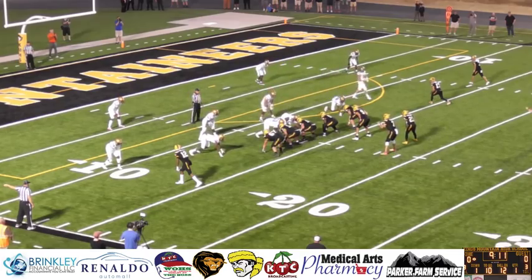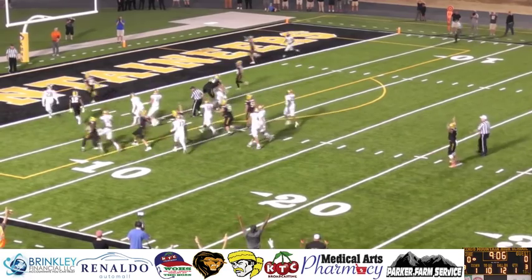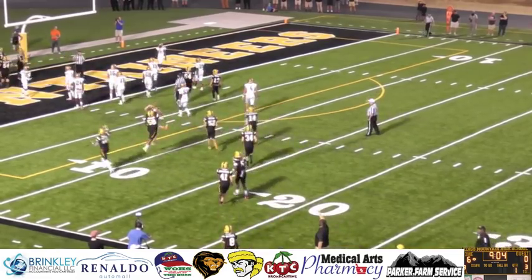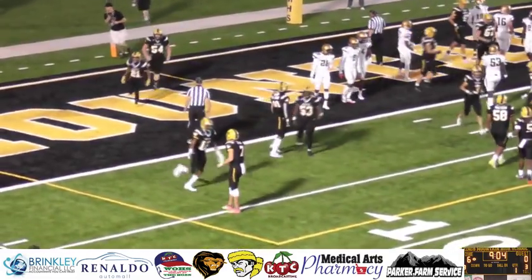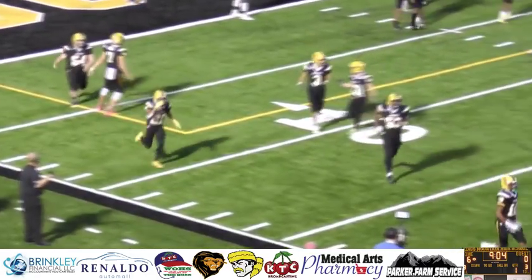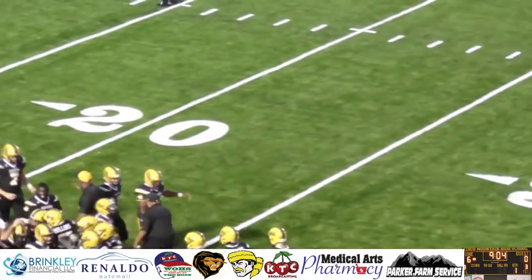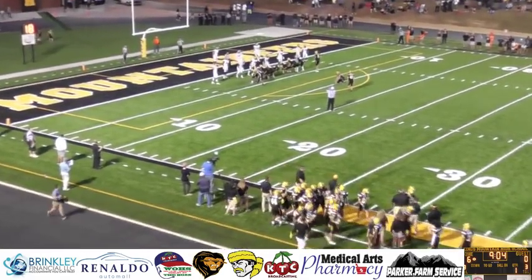Reed in the shotgun again. And hand off to Brooks, left side. Big hole. He's in the end zone, touchdown, as he goes in virtually untouched from 13. And the Mountaineers are on the board first, 6-0 on that touchdown run by Rashard Brooks. 13-yard run. And that's a Marburger Chrysler Jeep Dodge of Shelby touchdown. And on for the point after is Austin Browning.